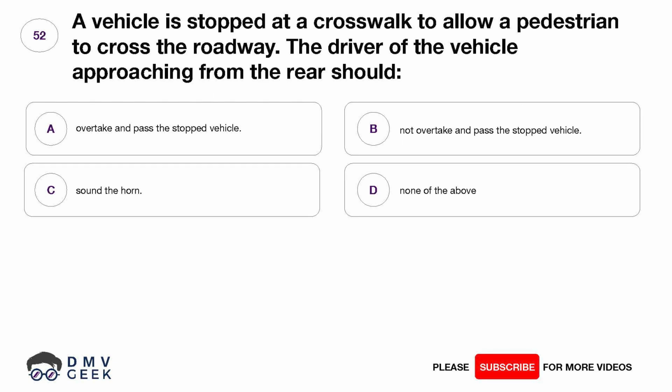Question 52. A vehicle is stopped at a crosswalk to allow a pedestrian to cross the roadway. The driver of the vehicle approaching from the rear should A. Overtake and pass the stopped vehicle. B. Not overtake and pass the stopped vehicle. C. Sound the horn. D. None of the above.